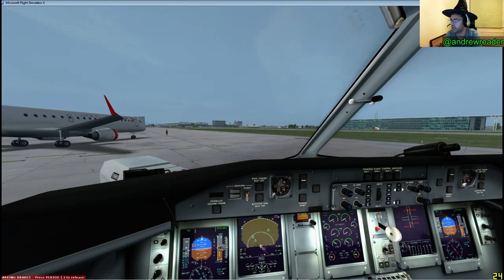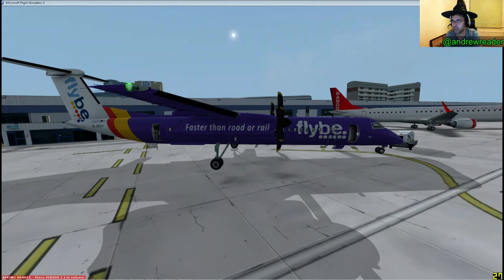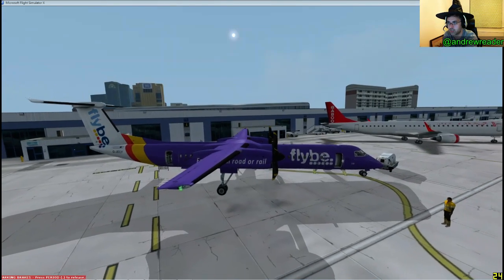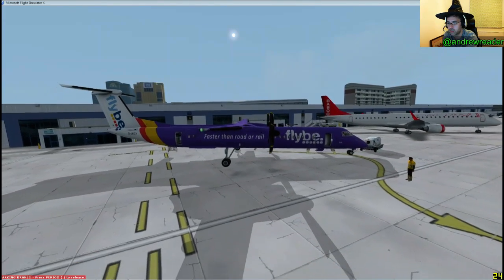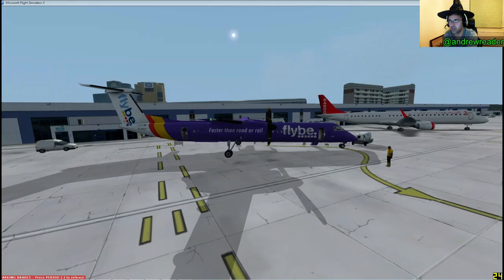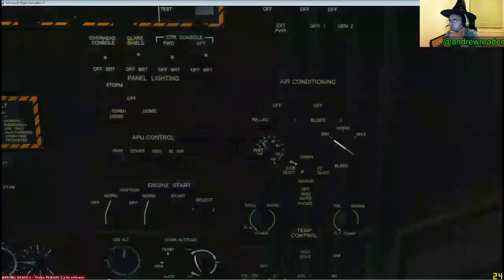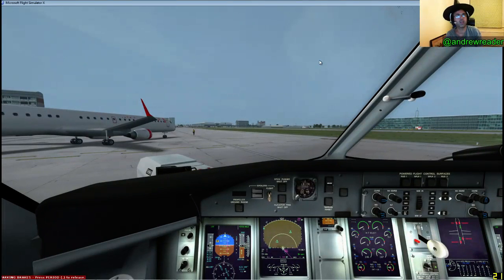So we'll get a screenshot here. And hopefully that'll win me a screenshot prize. And we'll say thank you. Jersey 1023, parked stand 4, thanks very much for the service this evening. No problem.